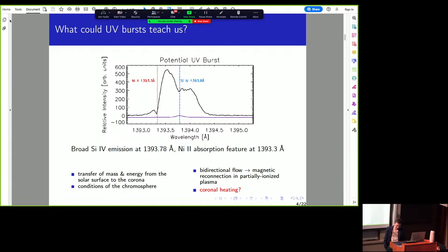And the really interesting thing, the key thing about this and UV bursts, is on the left there, we have that nickel 2 absorption feature. And that's really interesting because this is a silicon 4 emission line that forms at temperatures around 80,000 Kelvin, so like transition region temperatures. But nickel 2 forms at a much cooler temperature, close to the temperature minimum, around 4,000 Kelvin.